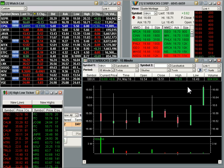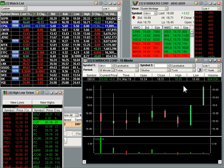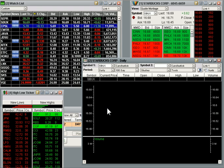Pulling back a little bit here, but we actually added at 1671, and the reason we did that is because it's almost like a free entry. Let me check here. Now it makes my average 1664. I've got twice as much. I'm still in the green, and the reason we like it is on the daily.